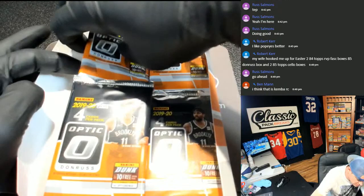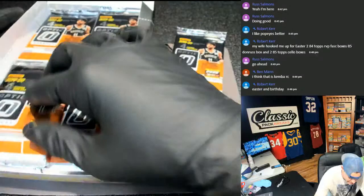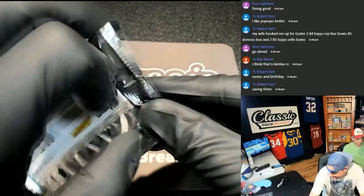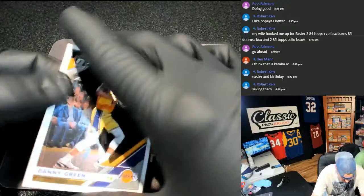Back left, bottom. Sort of unorthodox, but not very. Saving them. All right, wired up to that. Why not? I like that idea. Things are going crazy. All right, here we go.